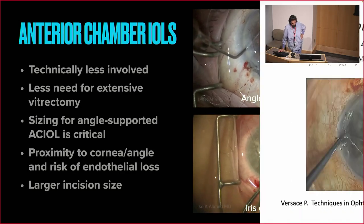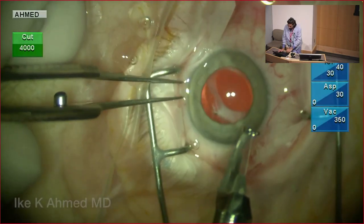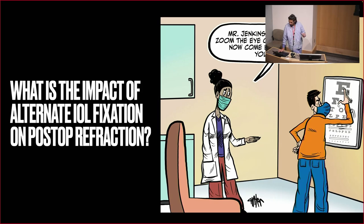But, of course, sizing is critical. And certainly we have had a lot of experience using the Artisan lens as an alternative for enclavation, where sizing isn't as important. It can be placed on the anterior iris or posterior iris. I want to just leave with one more mention here, because I know we have some refractive surgeons here. A question we often get is, what is the impact of alternate IOL fixation on post-op refraction?